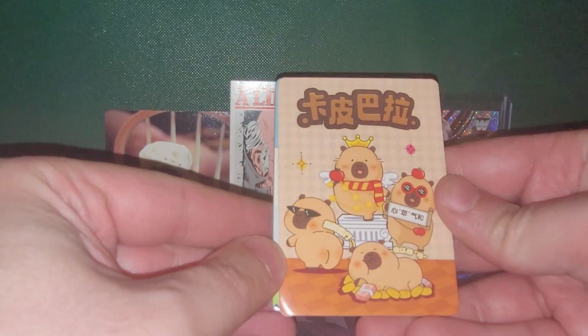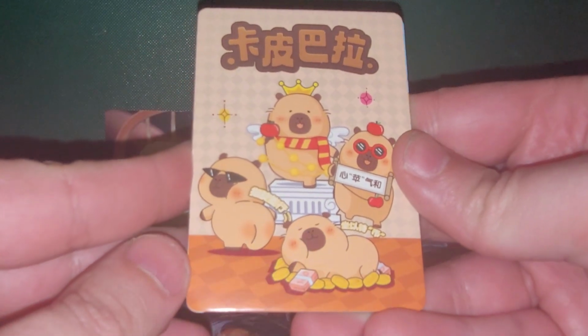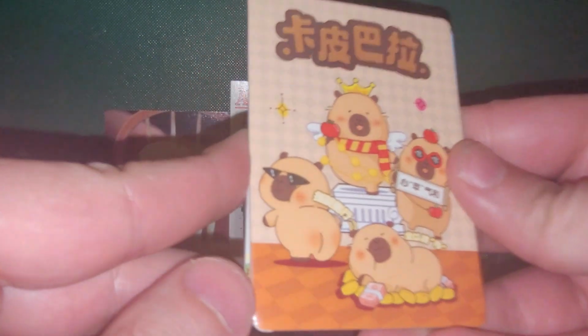That's what the backs look like. Just some capybaras and they're having a good time. Sun's out, buns out, you know what I'm saying?